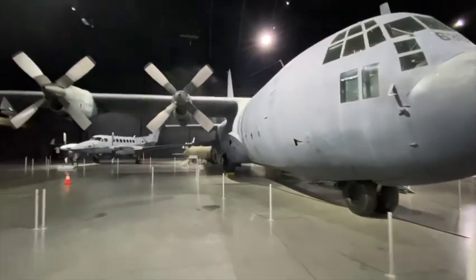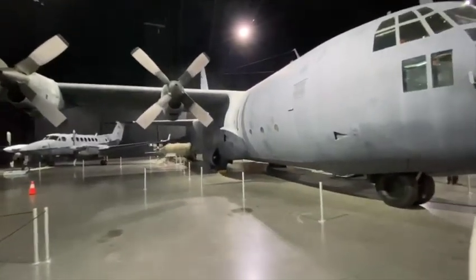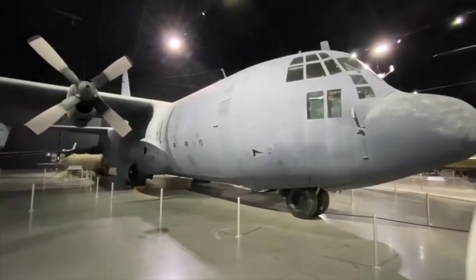You call this the Spectre gunship? Yep. All right. Got 50 cals, 105 howitzer. It's the Angel of Death for sure. The Angel of Death.